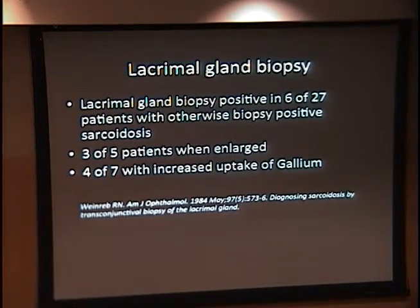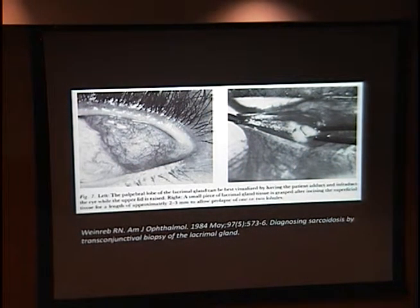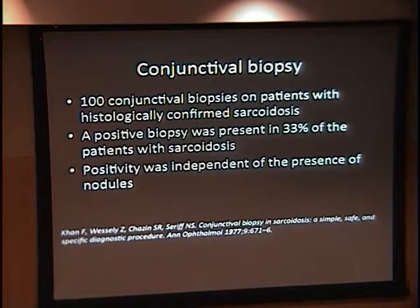Now, as a test for sarcoidosis, lacrimal gland biopsy has a pretty poor record, at least in this study and others. But when there is enlargement, 60%, 4 of 7, showed positive biopsy findings. So in conjunction with gallium scanning and in conjunction with orbital imaging, it might be a good way to make the diagnosis. The same group talks about 100 patients in whom they did a lacrimal gland biopsy in the office by having the patient adduct and infraduct and taking a piece of the apex. They report no complications. They did Schirmer's tests on everybody afterwards.